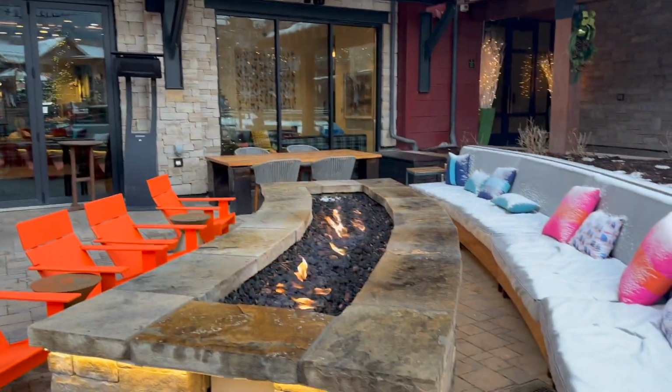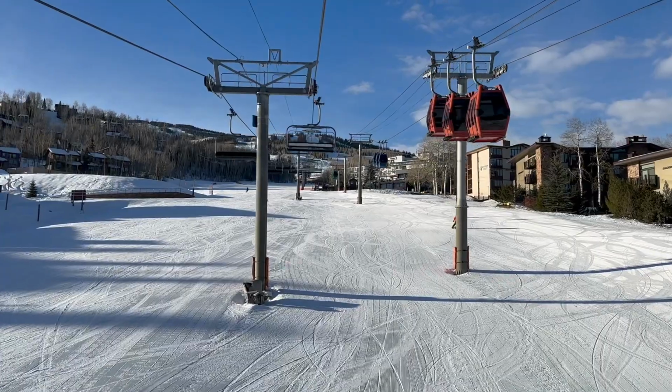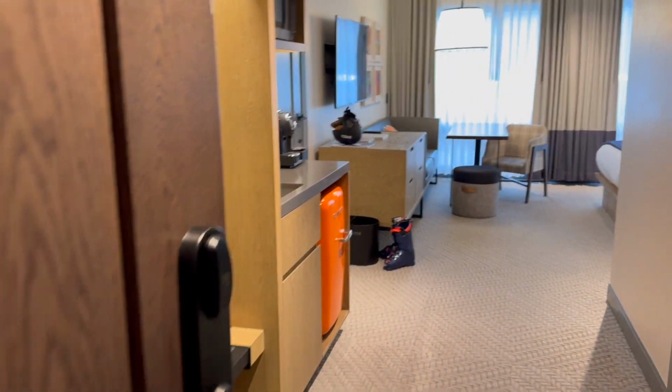Let's take a tour of the Limelight property at Snowmass. This is a ski in, ski out property. We stayed in a standard king room. Okay, we're doing a room tour of the Limelight.